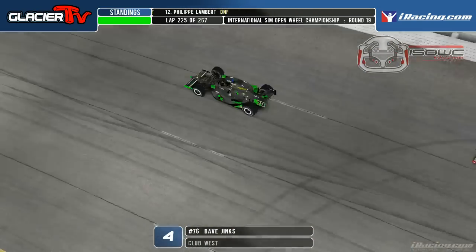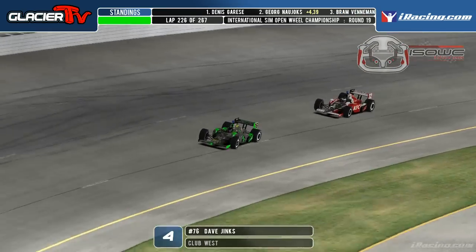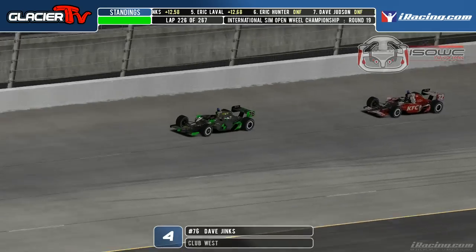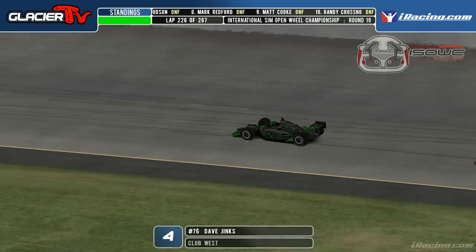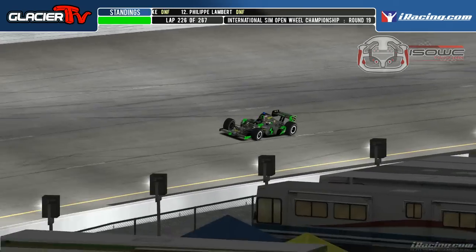This battle for 4th position, however, still carries on, and Dave Jinks has been able to get himself now into clean air. He's got 3 seconds to close up on Brian Bannerman. Now he's in that clean air, he might be able to pull away from Laval and close up on Bannerman just a little bit. Yeah, Jinks has been one of the fastest cars all day, and Bannerman's kind of struggling the entire race. He should be able to close his gap up just fine.